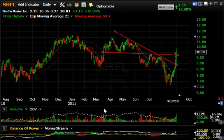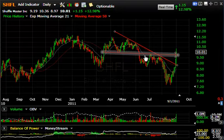SHFL, Shuffle Master, also had a significant move, up 13%, $1.15 today, but it thrusted up through the declining tops line and lateral price resistance here. And at this point, it may very well make a move to the 11.5 range. That's our next target.